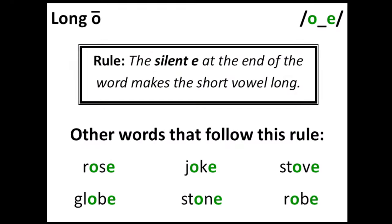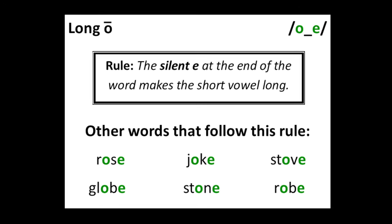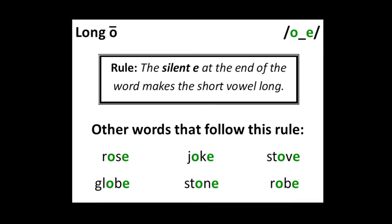Other words that follow this rule are rose, joke, stove, globe, stone, and robe.